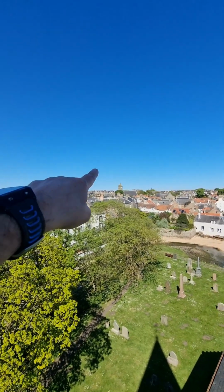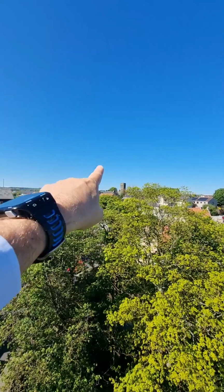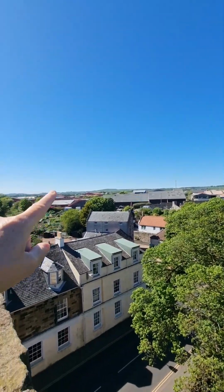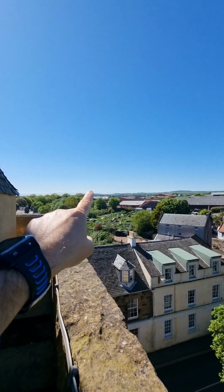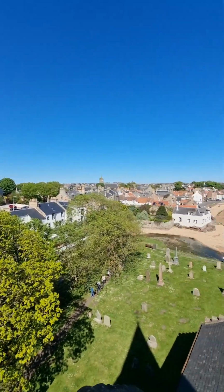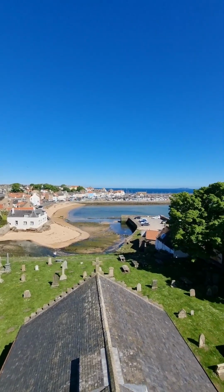Now you can see another church steeple over there with a clock face on it, and then we can see the Ware Academy and the old building there and the tower just over there as we zoom in, and it goes right across, and that is a couple of Largo Law, I think, over in the distance as we go all the way around. When I get to the front, I'll talk to you about how far the graveyard went, because a lot of the buildings at the front now are part of the original graveyard where it used to sit. But look at that view, right across to the harbour.